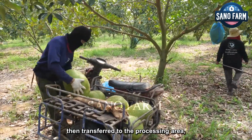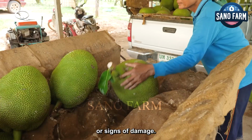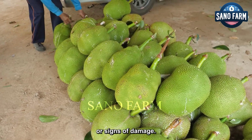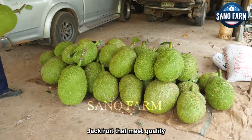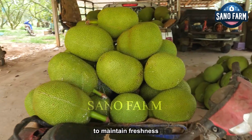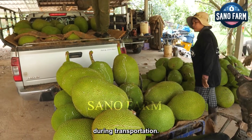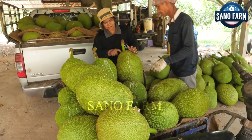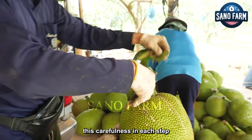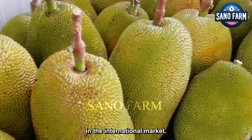The jackfruit is then transferred to the processing area, where each fruit is carefully inspected to ensure that there are no scratches or signs of damage. Jackfruit that meet quality standards are carefully packed in boxes, and sometimes even wrapped with an additional layer of protection to maintain freshness during transportation. It is this carefulness in each step of harvesting and processing that makes Thai jackfruit so expensive and highly valued in the international market.